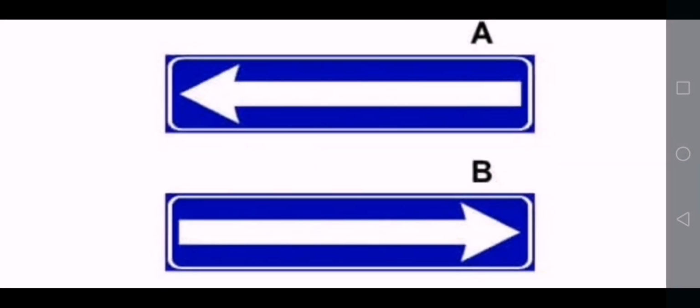The first sign we have here is senso unico letterale. It's telling you that the next junction that you are about to enter is just one way. So you can enter the road, but a vehicle cannot come out from the road. So you will confidently enter, not expecting to encounter vehicles coming in your opposite direction. So it's called senso unico letterale, one way at the next turn.